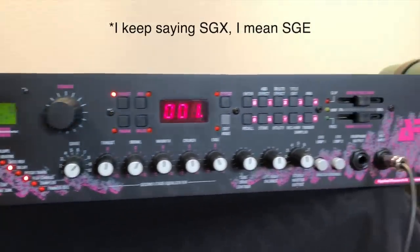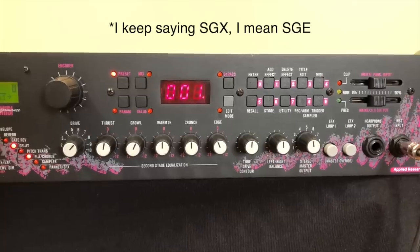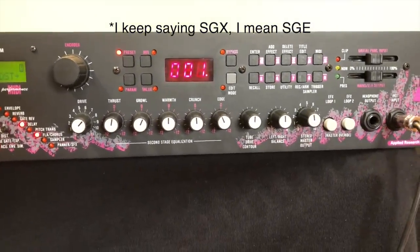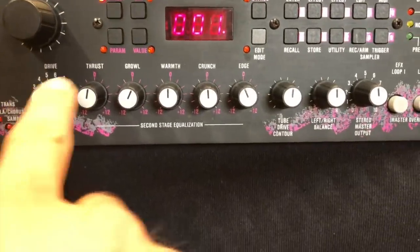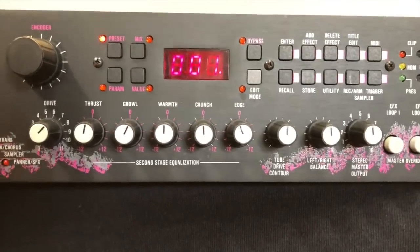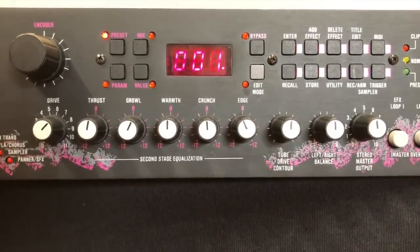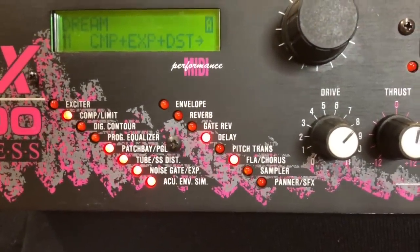The first weird idiosyncrasy with this box is there's no power switch. All right, it's alive. So the way I look at it is the top half is an SGX processor, and the bottom half is their analog section, although I think the SGX has analog distortion in it as well. You could quickly adjust drive, thrust, growl, warmth, crunch, and edge. Yeah, because when you're on stage, maybe you're thinking, gosh, I wish I just had a little more thrust. Look at all those effects. Oh my gosh. So many effects.